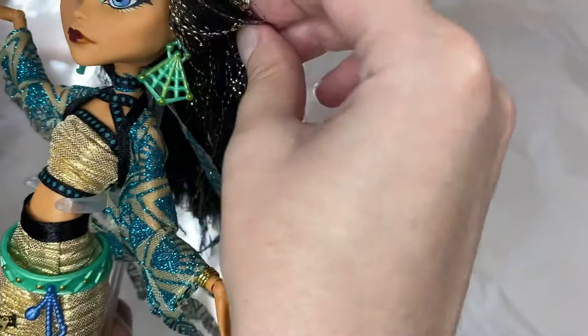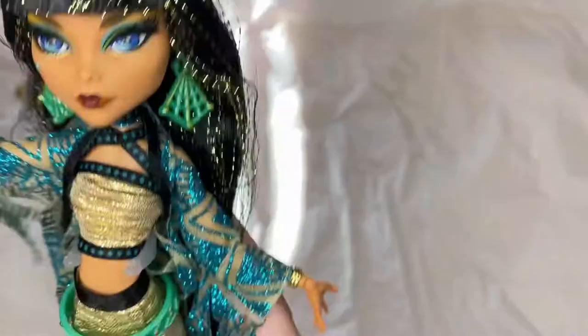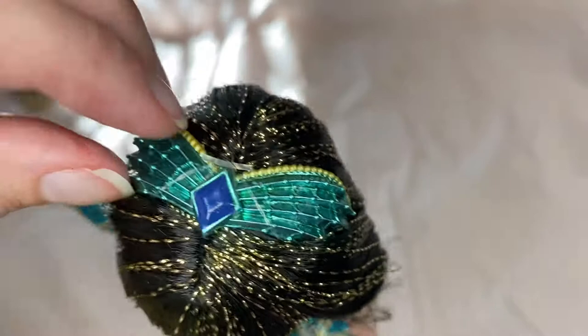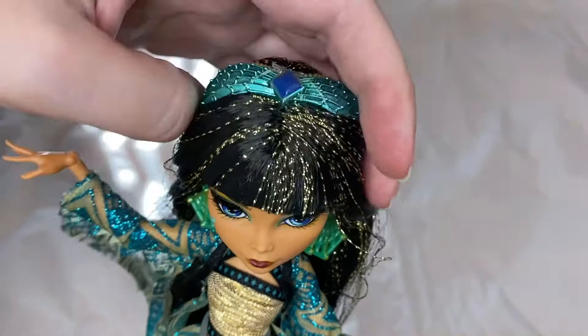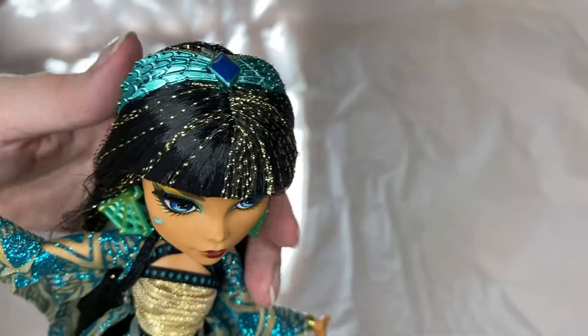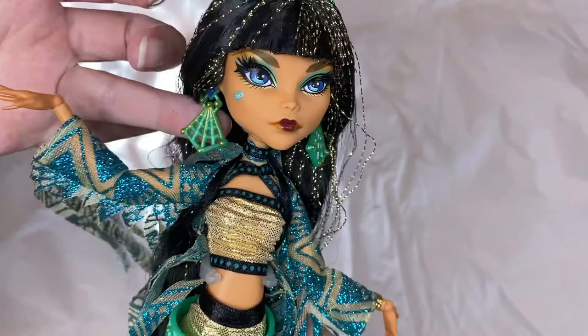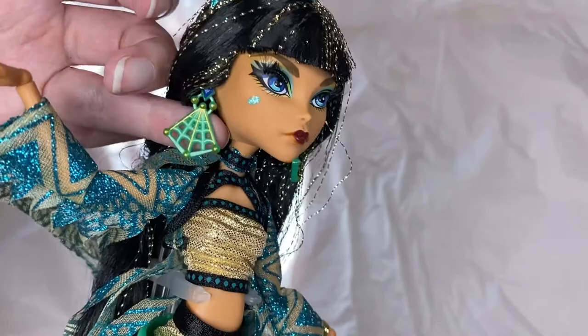My favorite thing about Cleo, I mean, this headband, God, if that thing wasn't there, I wouldn't be able to sleep at night. This headband is just giving me absolute life. I think it's gorgeous. I think it gives her that Art Deco vibe that we know Cleo can pull off so well. The earrings are absolutely stunning. I wouldn't even necessarily say a step up. Well, no, absolutely a step up because of the multiple colors that we're working with. A step up from her signature earrings.